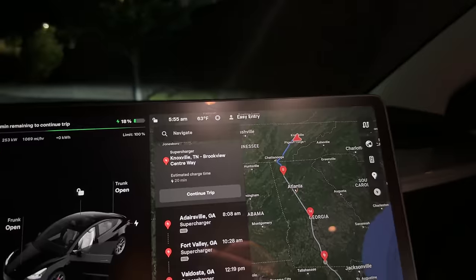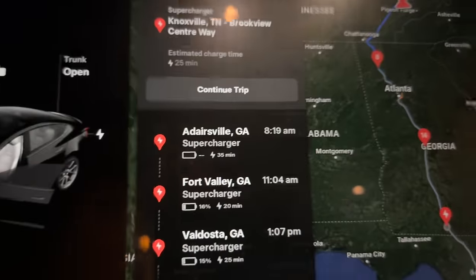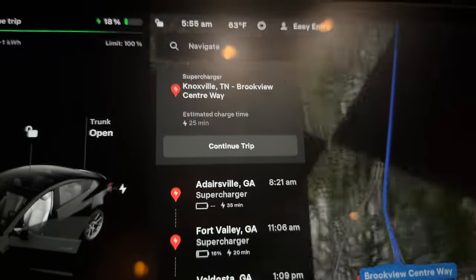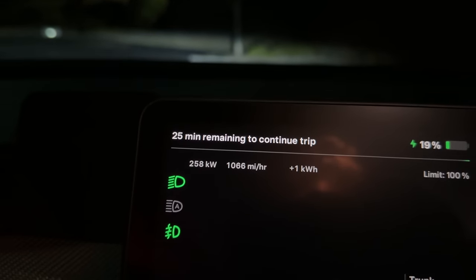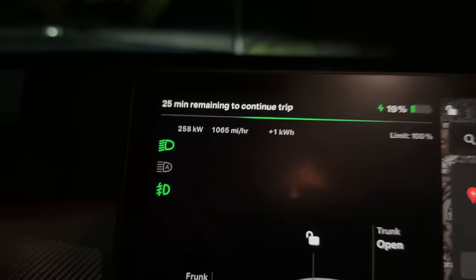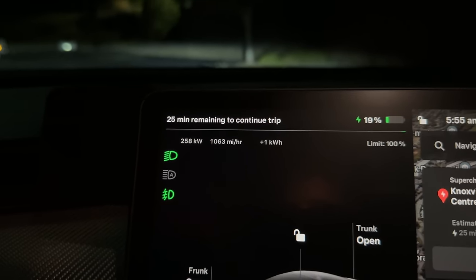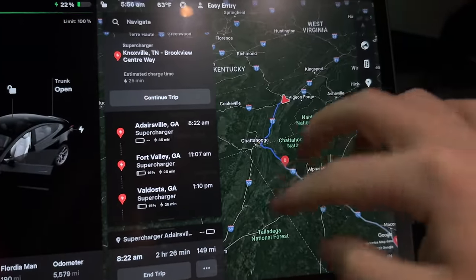Got the speed reading. So now it has our charge time at only 20 minutes, 25 minutes. We're pulling 258 kilowatts. I think that's the highest I've ever seen this car pull in particular. So this is pretty much exactly what A Better Route Planner had us at.